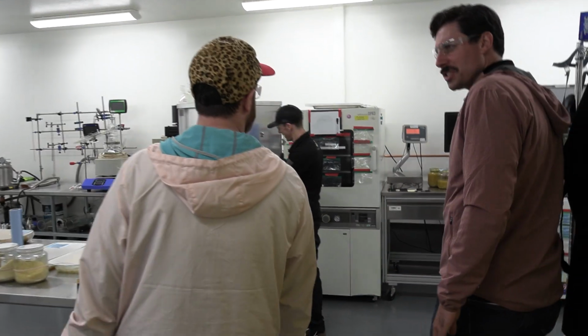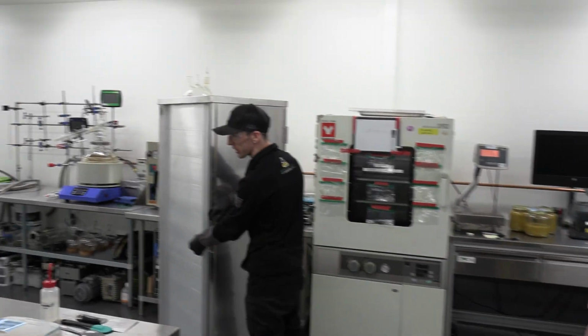Smells good in here. It really does smell good in here. This is the room of good smells.